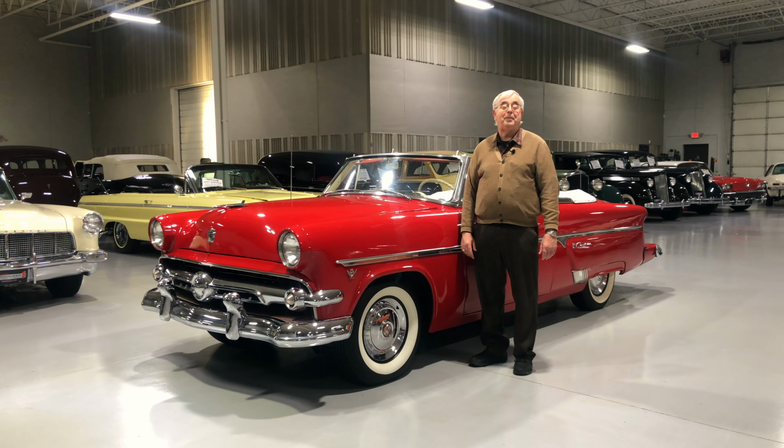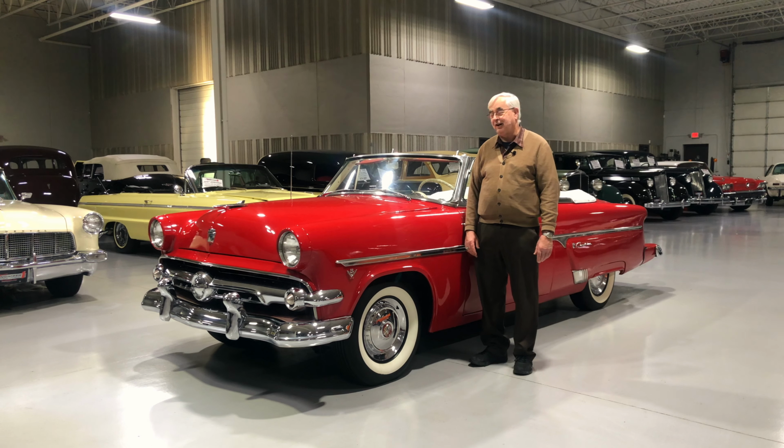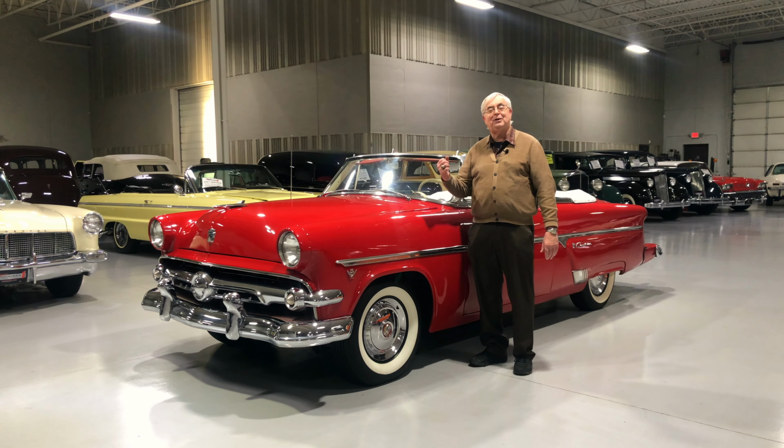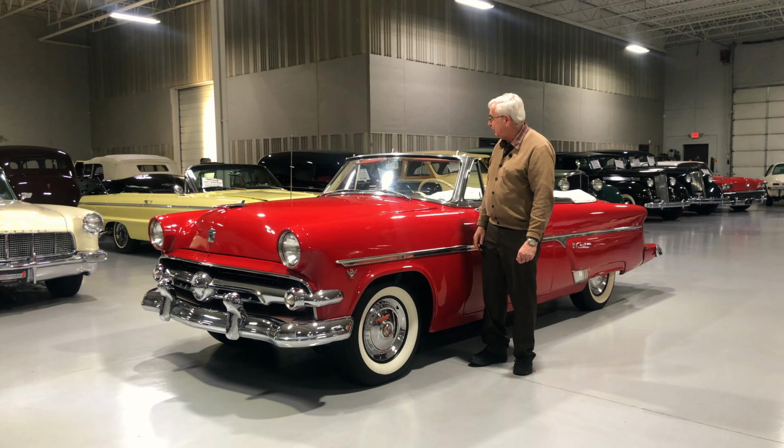Hooked up behind a Ford-O-Matic automatic transmission, which is another really nice thing for us people that know how to drive automatics, but some of us don't know how to drive the three on the tree. So anyone can jump in this car, put it in drive, and away you go. Like I said, beautiful, beautiful color.